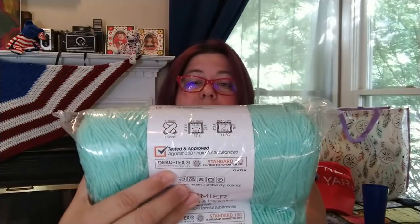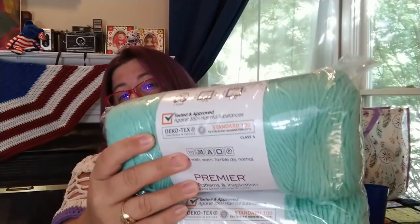And it says 1 skein equals 1 scarf on here. So, let me see how many yards this is. This is 359 yards for $2.29, 7 ounces, 100% acrylic. And it's got the Oeko-Tex on it, which means it's extra safe for babies and stuff like that. There's a whole thing online. You can look that up. And there's information on Google about that.